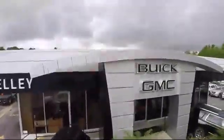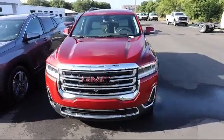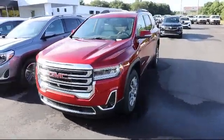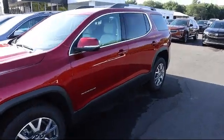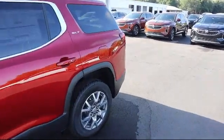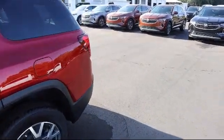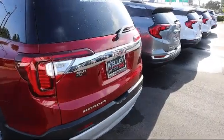It comes equipped with Wi-Fi and hotspot capable, safety alert seat, active noise cancellation, following distance indicator, forward collision alert, HD rear vision camera, HD surround vision, HD radio, lane keep assist with lane departure warning, cross traffic alert.